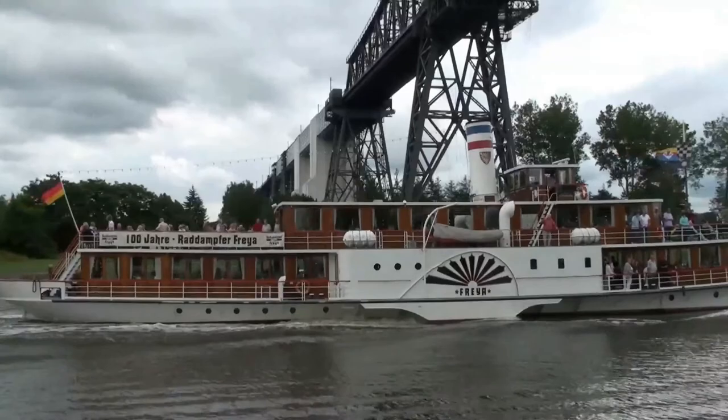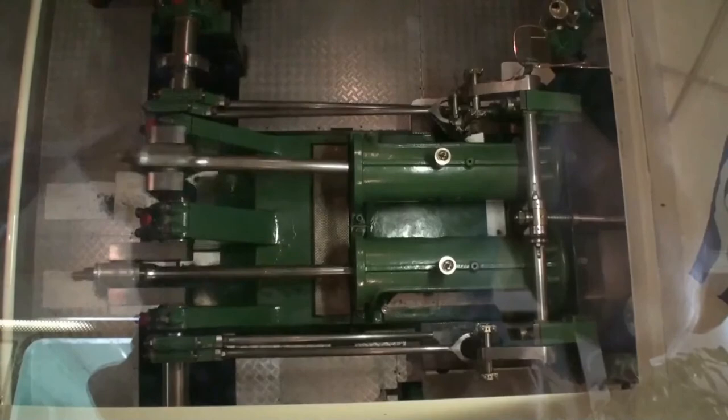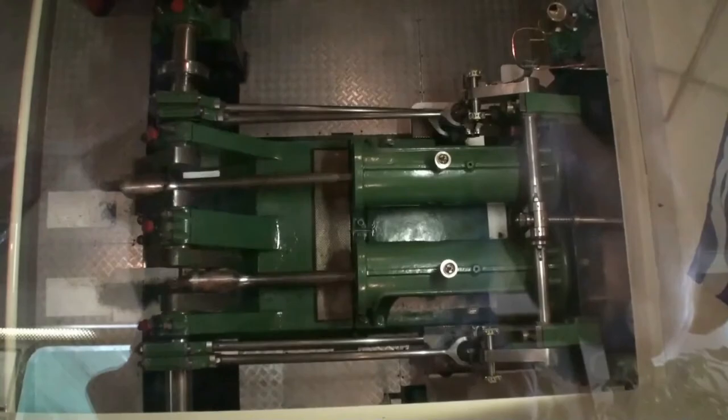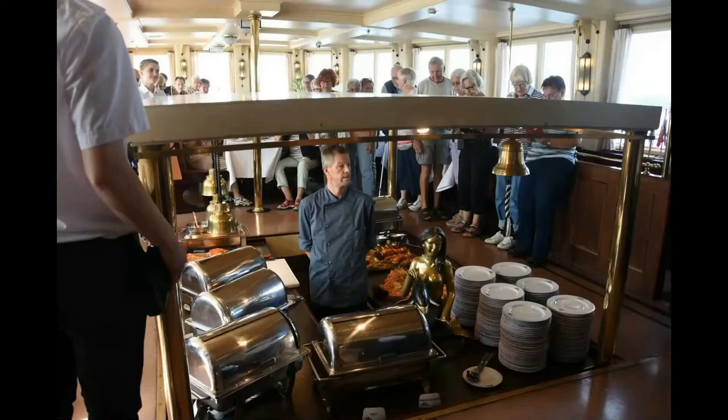And here she is, passing under the Rendsburg Transporter Bridge. She is fitted with a small compound steam engine dating from 1926, but also has a diesel screw, which is mainly used for propulsion. Her paddle wheels are also small and based, I believe, on those on Kingswear Castle. She is well restored and the standard of catering is very high, with the buffet making rather a grand entrance through the floor.